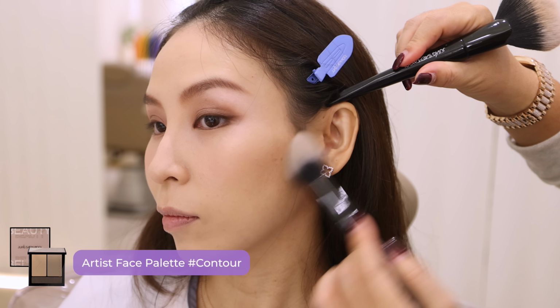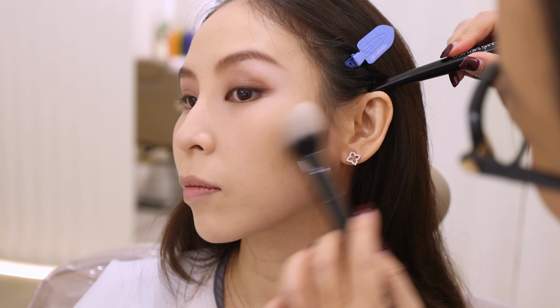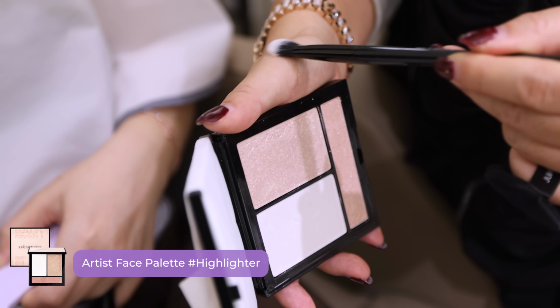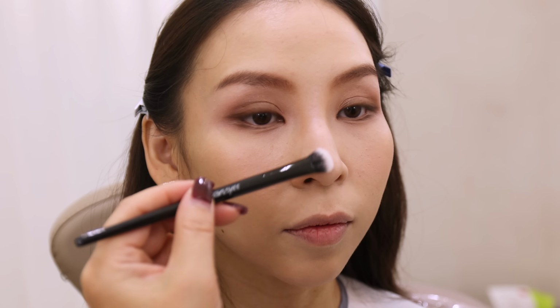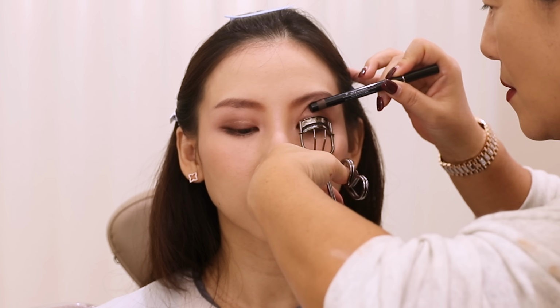Next up was contouring. She's using a powder contour with a big fluffy brush to softly shade in the sides of my face. Now, unlike bold, defined contours that we often see in Western makeup, Korean contouring is all about being very subtle and diffused. It gives off a very natural looking definition that enhances your features without being very obvious. She also applied a light touch of highlighter to just the high points of my face, like the bridge of my nose, my cheekbones.